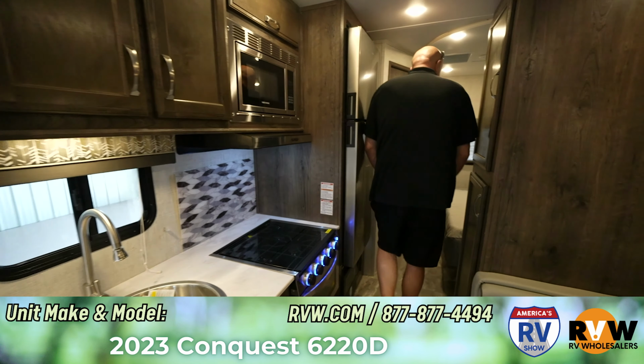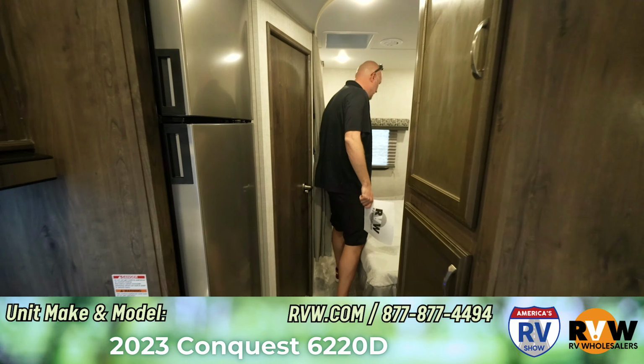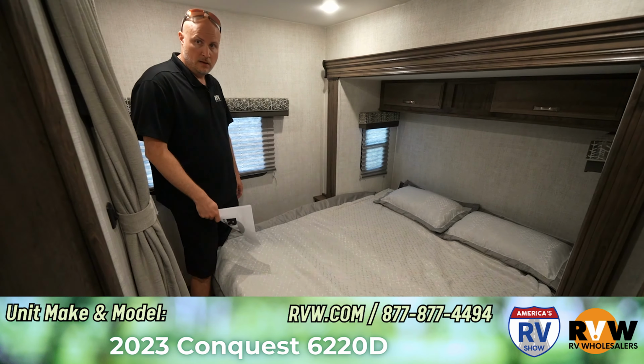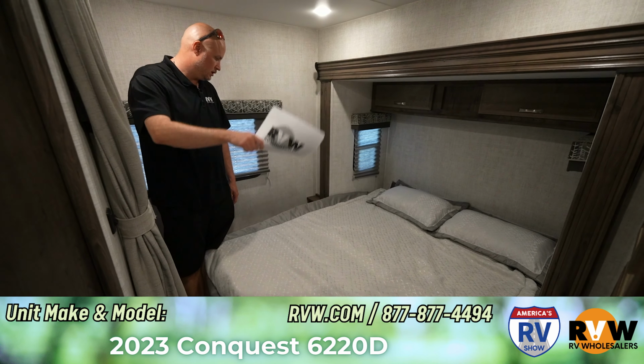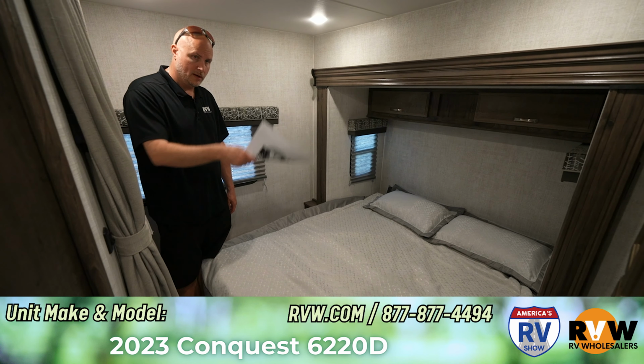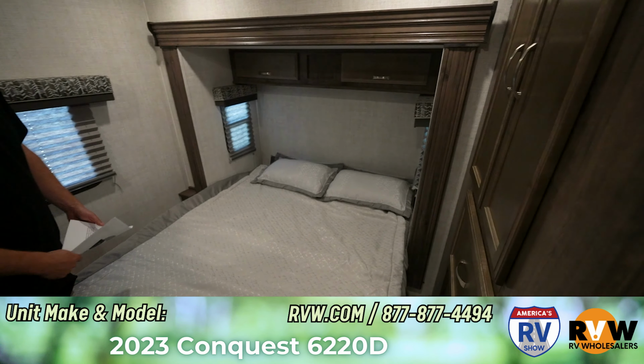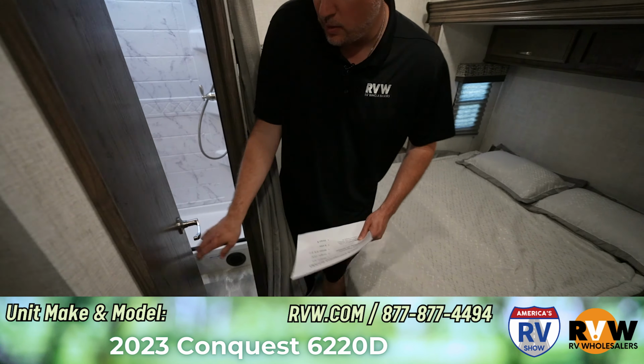As we come up, this is your single slide, so it's a bed slide, so the whole slide slides out. So you've got full walk around bed. You've got some more storage directly around the wall here that you can see as well, and then there's some more storage up above. Let me open up the bathroom, show you that as well.